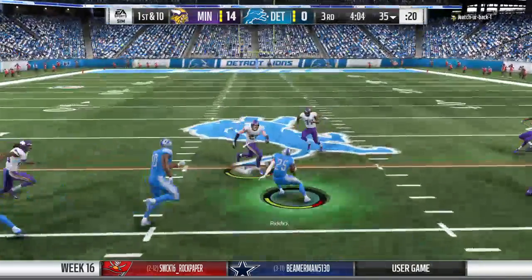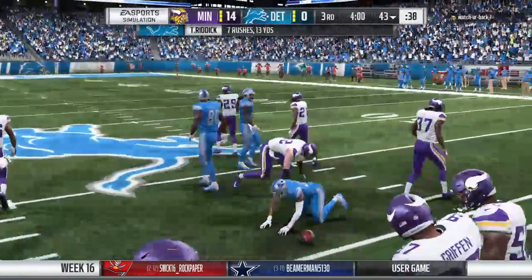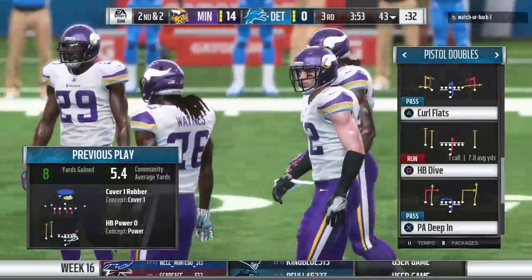Here's Riddick, and an alley to run. And he's across the 43, extra yards to the 43. Just what you want on a first down run. Call it 8 yards, and it's 2nd and 2.